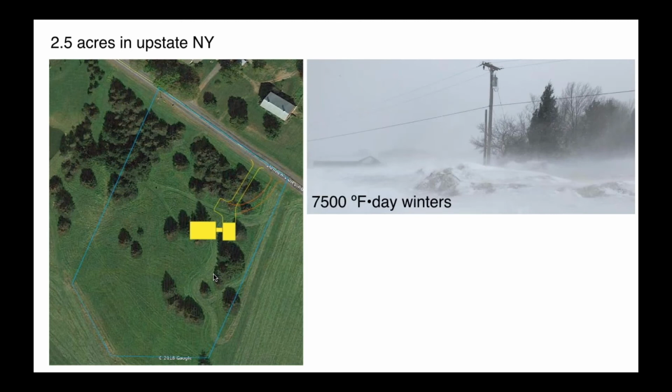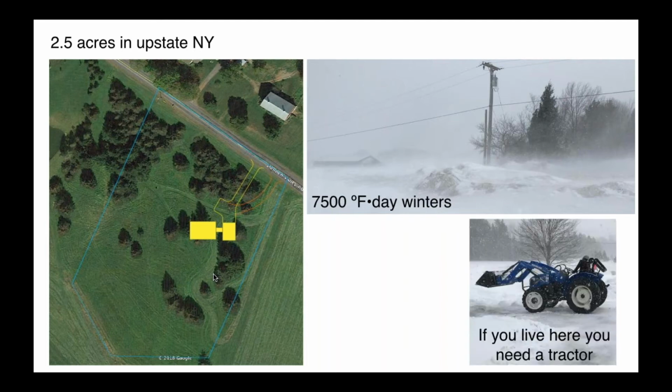So here's what it can look like up here in the winter. And I'll confess, I did pick a day with a fairly stormy photo here. We're at about 7,500 degree days. Most days the snow falls horizontally up here. So we got a good wind going here. We got some drifts. This is a cold, challenging winter climate for a house, okay? And I came to the conclusion years ago that if we live up here, you need a tractor. So that's actually my tractor. That's how we clear our driveway, with the scoop on the front there, all right?